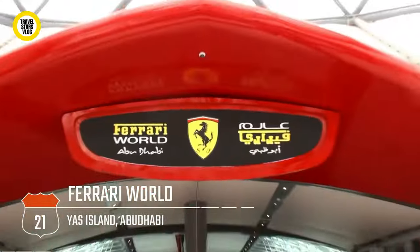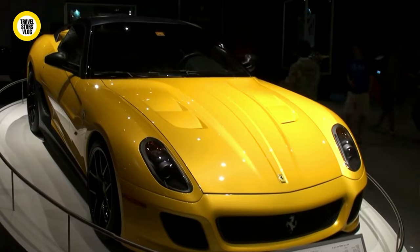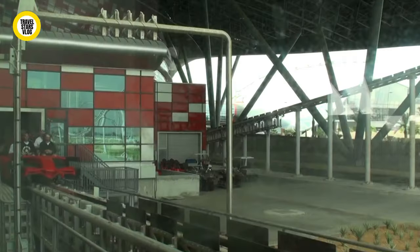Number 21. Ferrari World. It is the first Ferrari branded theme park in the world, located in Yas Island. Don't miss the world's fastest roller coaster.